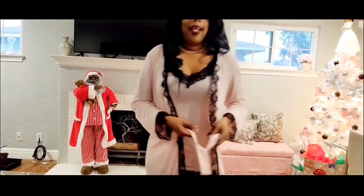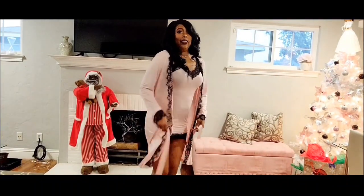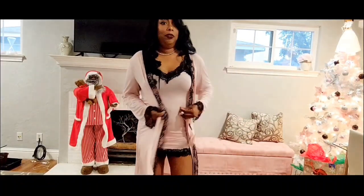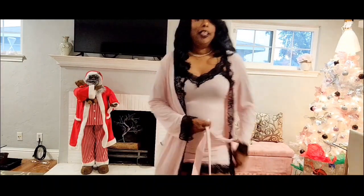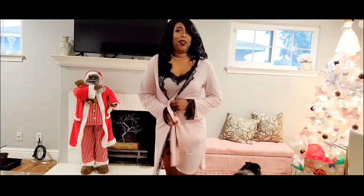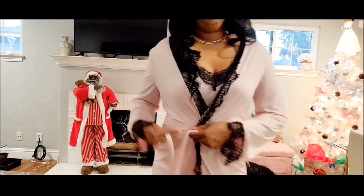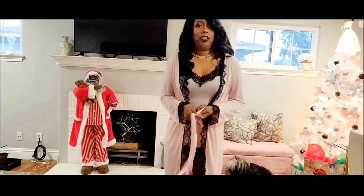Okay, you guys, I'm back. Now, this one is a little too short for you guys. I can't show you the back because it has lace in the back. You can see it's see-through. It'll show too much. But I like this one. It's real short. This is too sexy. I can't show y'all that. But real cute. It's real cute.